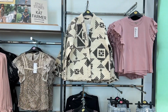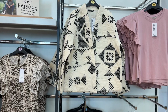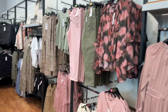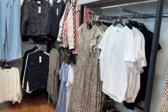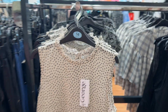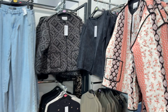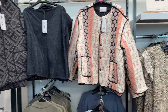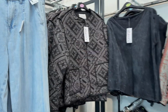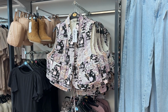Oh, another one of these jackets that I've seen that are quite trendy. Not quite my style, but I've seen them around a lot. Let's have a look at what else we've got. So lots of leopard print, which is not quite me. This is me though. A little polka dot t-shirt. That's cute. We've got more of these quilted jackets over here. We've got a pink one, a darker one, and then more of the gilets in different shades.